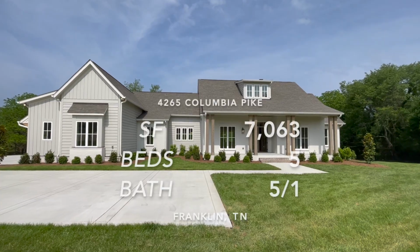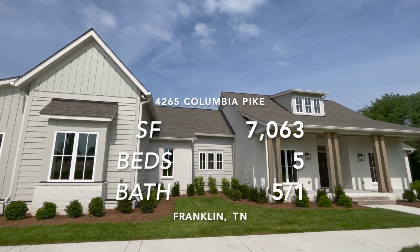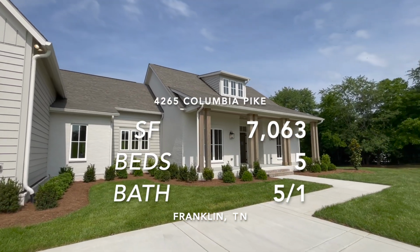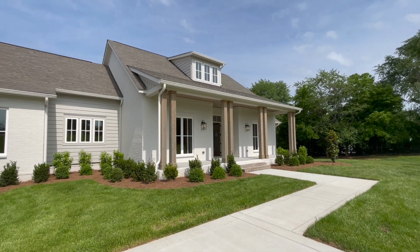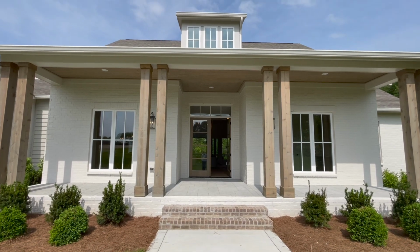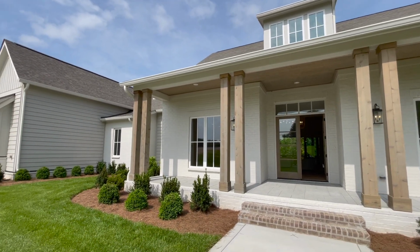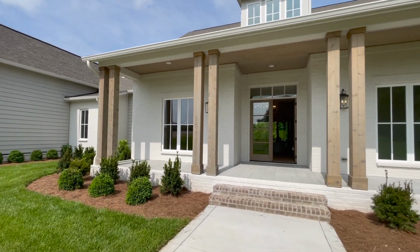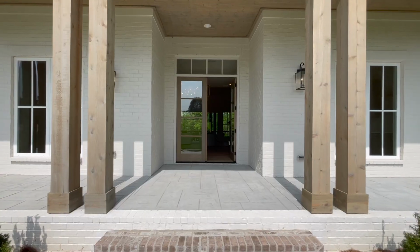Now, again, I mentioned that today we're here at 4265 Columbia Pike over here in Franklin, Tennessee. Now, if you're not familiar with Franklin, Tennessee happens to be located in Williamson County. It also happens to be ranked one of the number one places to raise your family, as well as one of the number one places to send your kids to school.